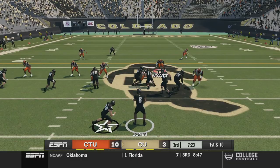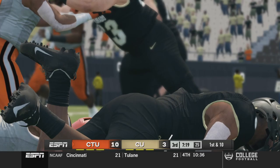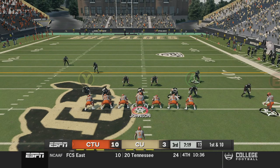Here is a read option once again. Jones gets hit hard. It's on the ground. Picked up by CTU. The first turnover of the game forced by CTU is going to come by the hands, by the way, of Bernard Benjamin. What a hit he just put on Chad Jones, a guy that's 4 inches taller than him.